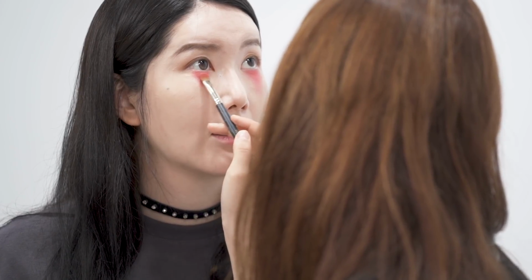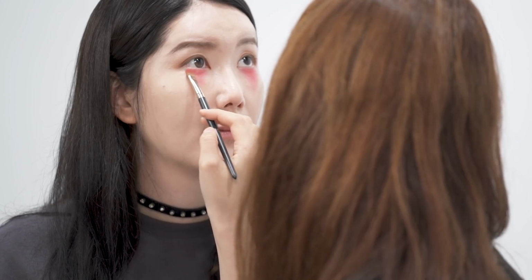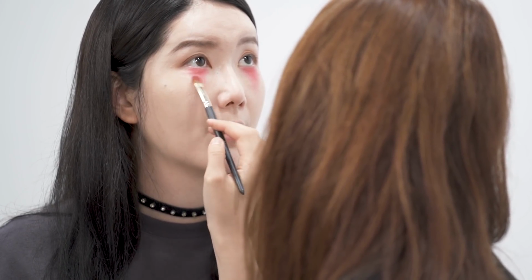Oh, wow. Make sure you have enough red on your eyeshadow. And then just find the middle part and tap it first, and then move downwards. I think the key is not to apply too much from the beginning. Make sure you do it very softly and then add more.